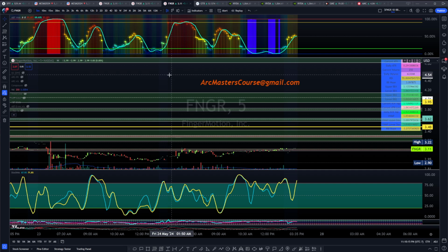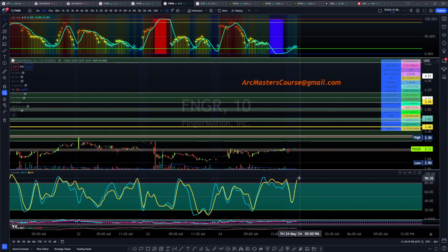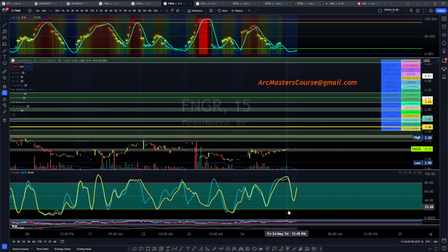All right, team. So yes, 5-minute time frame, continuation to the upside. Let's look at the 10-minute time frame. Upside continuation with expansion happening beyond the 15th percentile of critical contraction. Nice. 15-minute time frame, upside pivot here, and we're still in contraction. There could be an explosive move coming up.